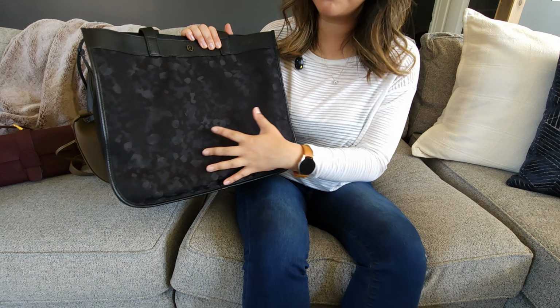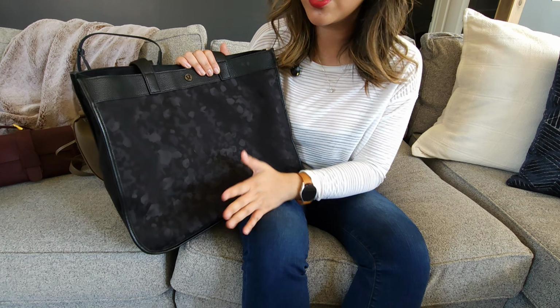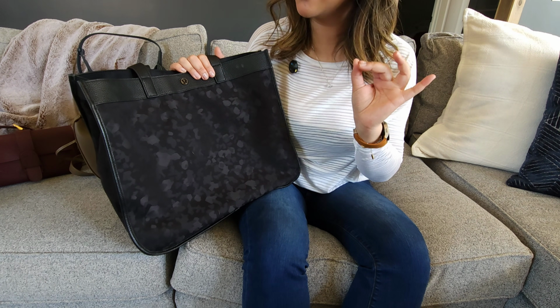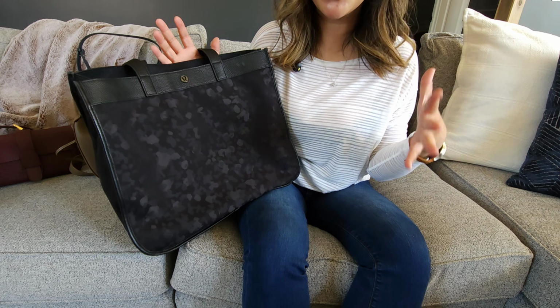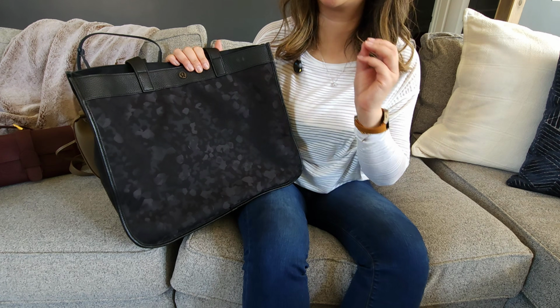Unfortunately, it does only come in this particular print. I don't think I've seen the big one in like solid prints before. So if you don't like this kind of print, definitely go for the MZ Wallace. That one is just as comfortable. This one's a little bit more compact, and that one does get a little bit poofy, just the nature of that bag. But I've been loving this bag for travel, and it is so functional.